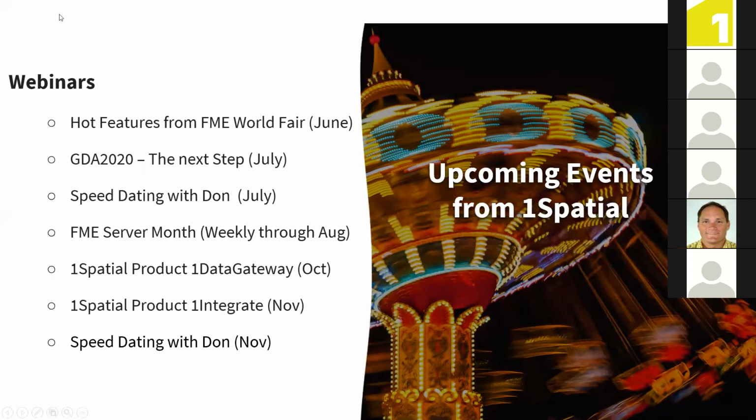Places that we are going to be over the next 12 months. We will be running a hot features session from the FME World Fair in June, so that once everything's settled, we will then do a refresher and bring to you in a short webinar the key features that we believe you should be knowing about. Last year, we ran a GDA 2020 webinar to talk about what you needed to think about if you are migrating to 2020. And in July, we'll be running a follow-up where we'll talk about the next step and talk about how some organizations have already done it and what can be done.